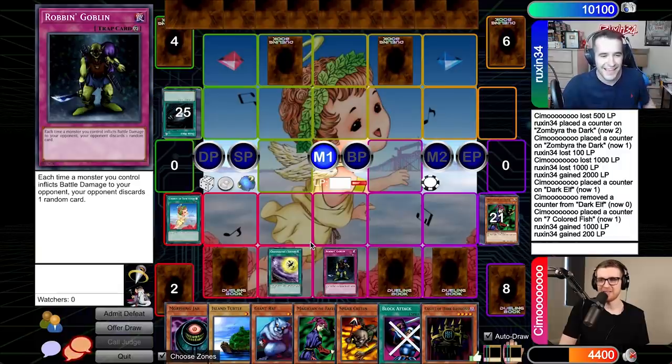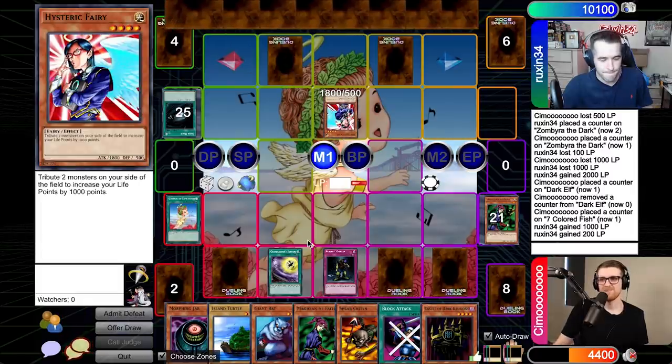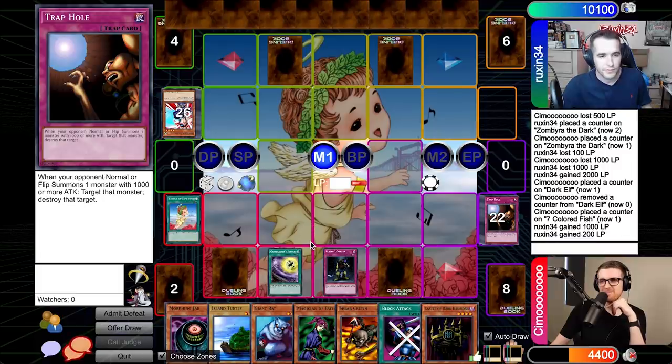I was about to say, I don't know how that's going to work, but hopefully we won't have to figure it out. You got five back row back there. Well, three, if we're being honest. Three, yeah, but these guys just count, to make it sound more intimidating. I'm going to summon my Hysteric Fairy. Sure. Ah, no, screw that. I'm a trapple. He's going to trapple. That's reasonable, to say the least. Okay. Yeah, don't want to deal with that. That totally makes sense to me.